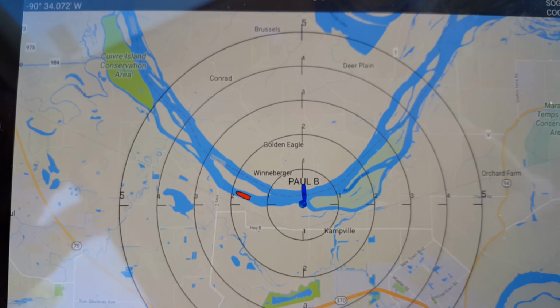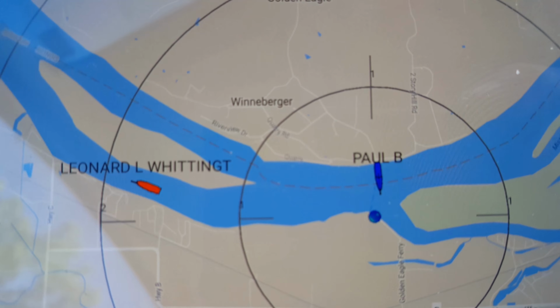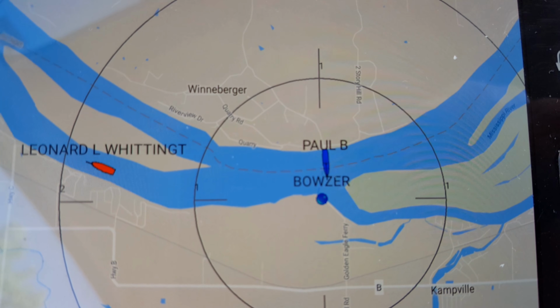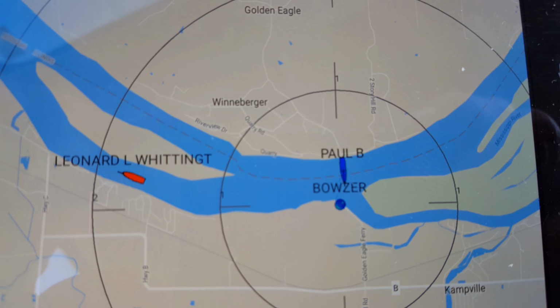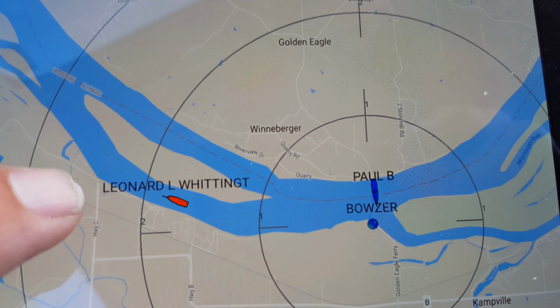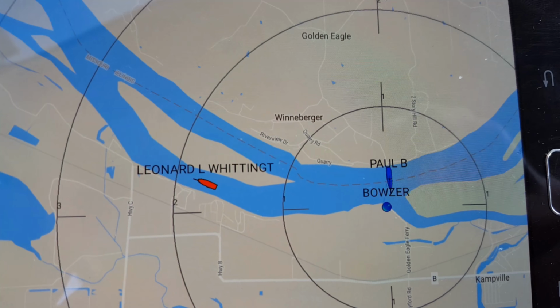Here's another view here, and waiting on the ferry. The Paul B is the Golden Eagle ferry. Leonard L. Whittington, I let go. I was sitting about right here earlier, and he would have been the sun at his back.